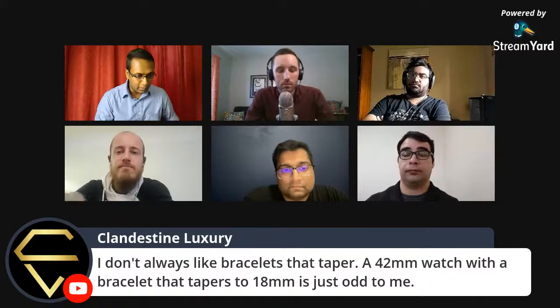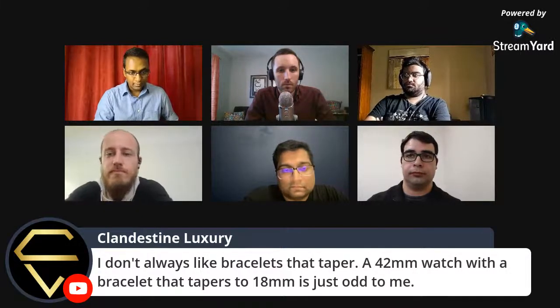Jason says, I don't always like bracelets that taper. A 42 millimeter watch with a bracelet that tapers to 18 millimeters is just odd to me. Yeah, 42 generally would have a 22 mil lug width. 22 to 18 is kind of aggressive. But that said, it's kind of the same gradient as a Speedmaster. So maybe you won't like the Speedmaster bracelet, Jason. A lot of people don't like the taper of the Speedmaster bracelet, but I think it wears better than maybe it looks.